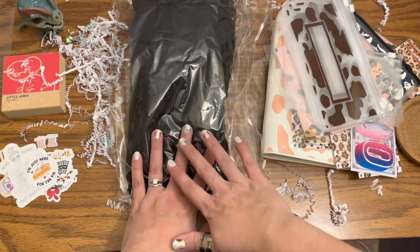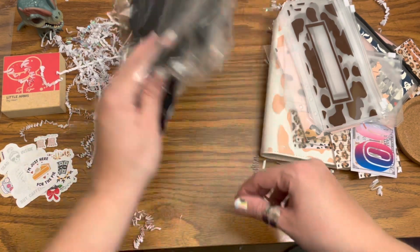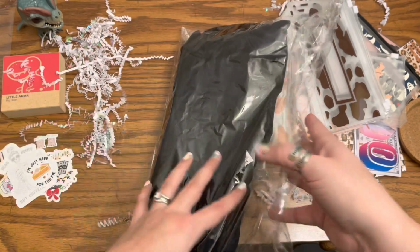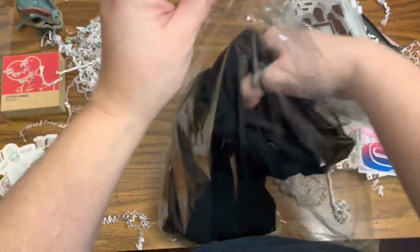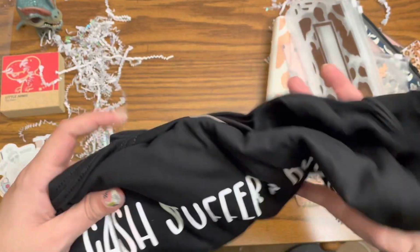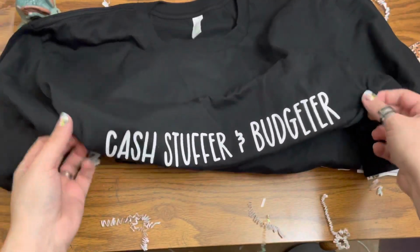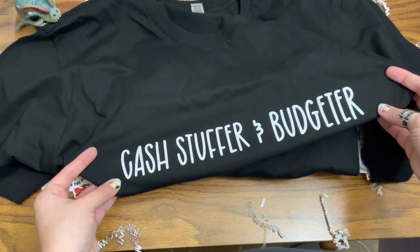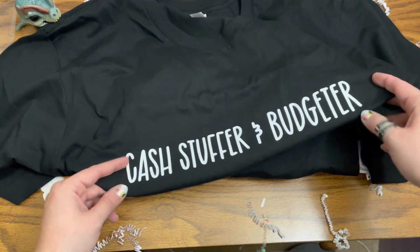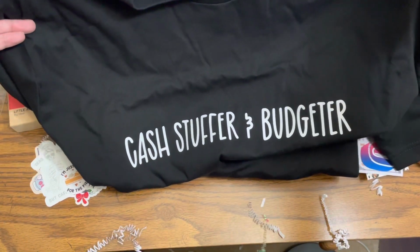And then last but not least, guys, because I ordered the biggest box that she offered, it came with a t-shirt. And so I have no idea what the shirt is. Cash Stuffer, Budgeter, in black, my favorite color. It's so cute. I can't wait to wear that. Maybe I'll actually do a vlog someday and you will see my face and myself, and so you'll see me wearing this shirt.